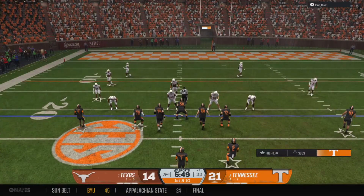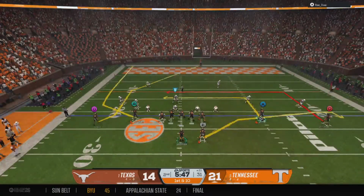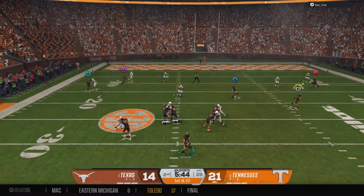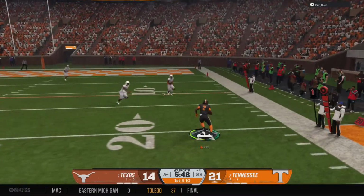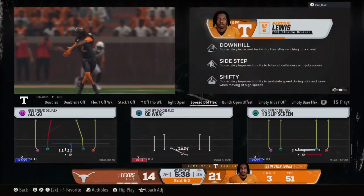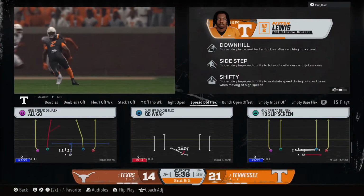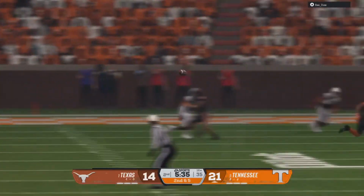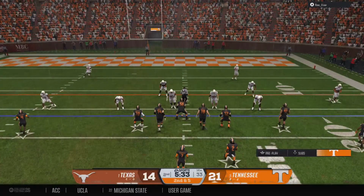The Vols pick up enough yardage to move the sticks. On first and 10 here, looking to throw the ball. The defense reacts quickly. A very short gain on the play. Wow, they get positive yards here. I have a sense that they wanted a little bit more with that pitch and catch.